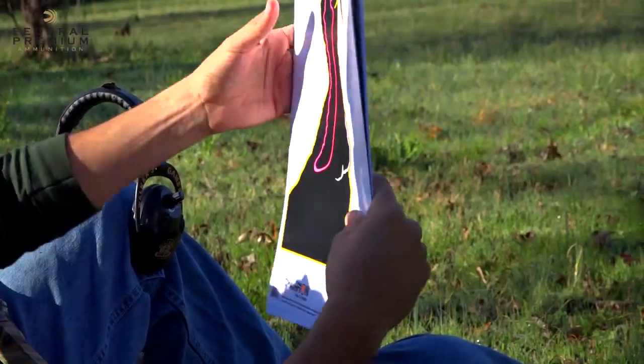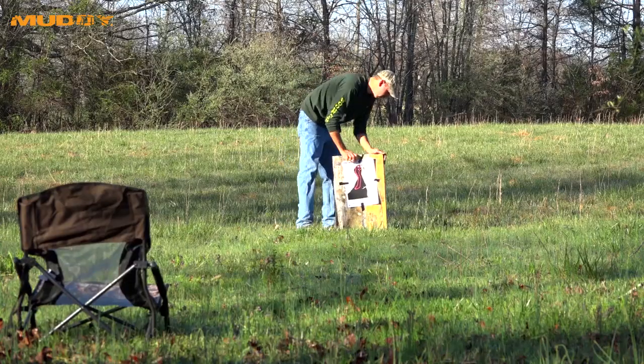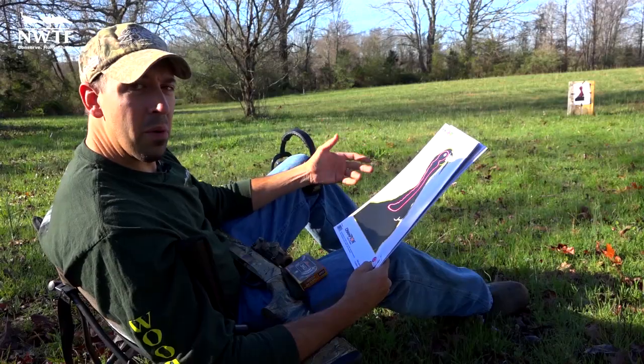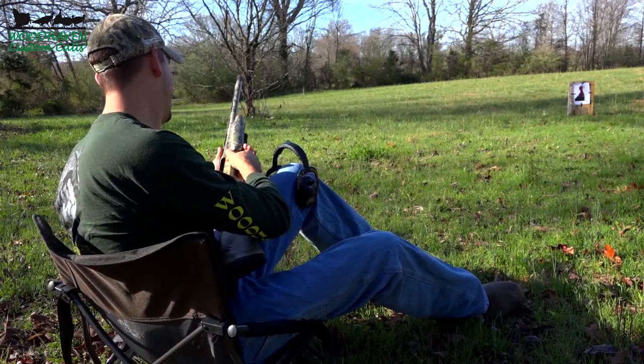These Visicolor targets from Champion are really nice. They have 2 different color zones to tell you the lethal hits from non-lethal hits. We usually start out shooting at 20 yards and back up in 10-yard increments until we find the effective range of our gun. You're looking for a minimum of 8 to 10 pellets in the kill zone, and once you reach a range that you're not getting that, that's too far to shoot.